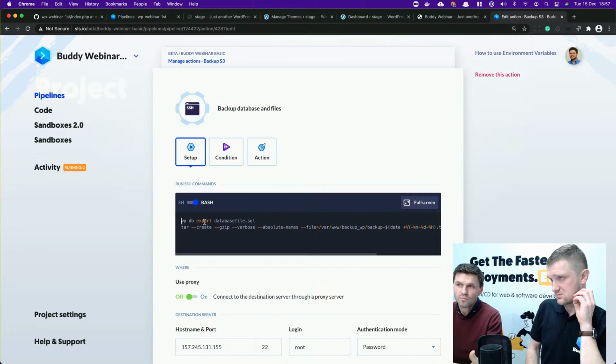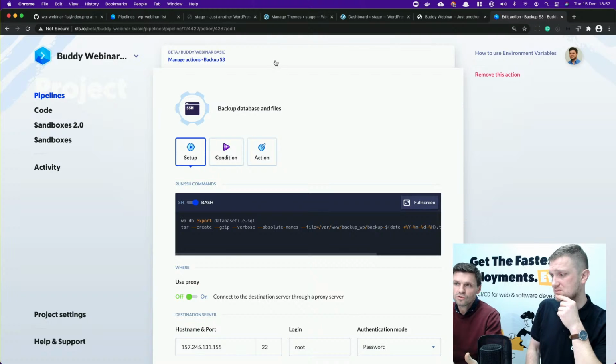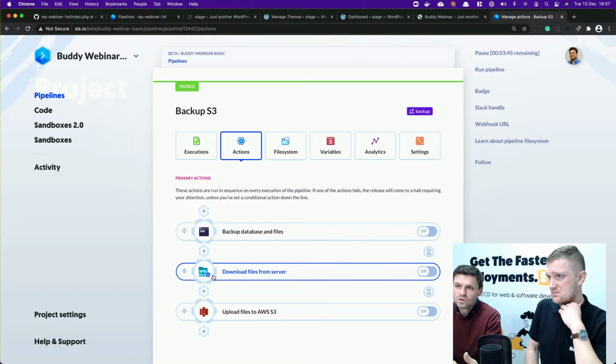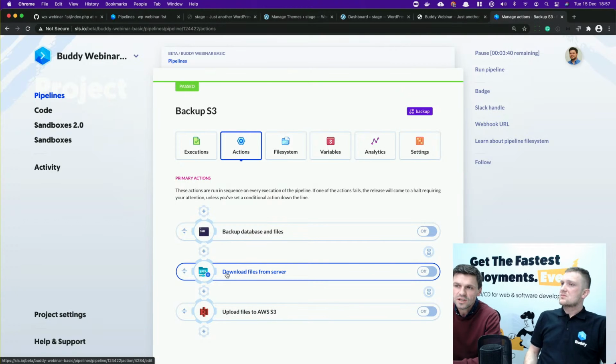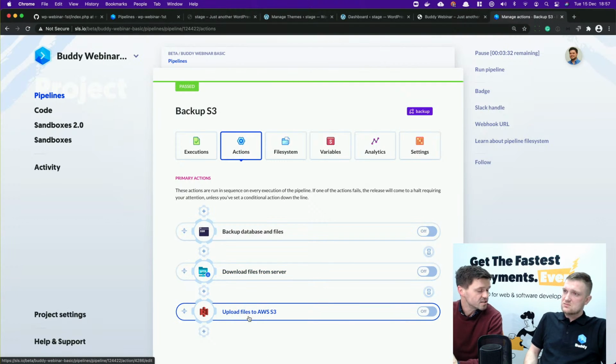So we have the dump ready to be zipped with tar. And then the second command creates an archive of it, and this archive will be on your WordPress server. Then we will connect to this server with another action, download files from the server, and we will download this backup to the pipeline file system, and then we will connect to AWS S3. This is a very good service to keep your backups and upload your backups there every day.